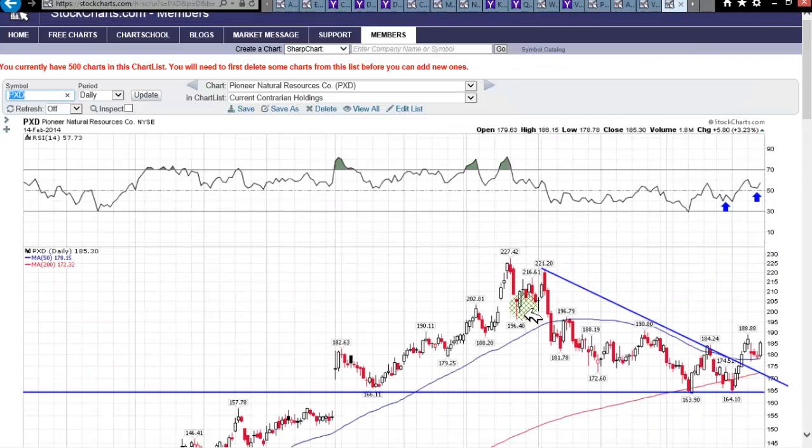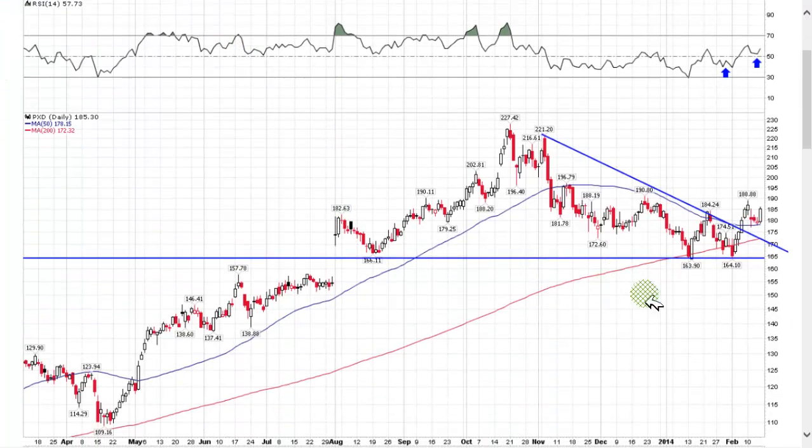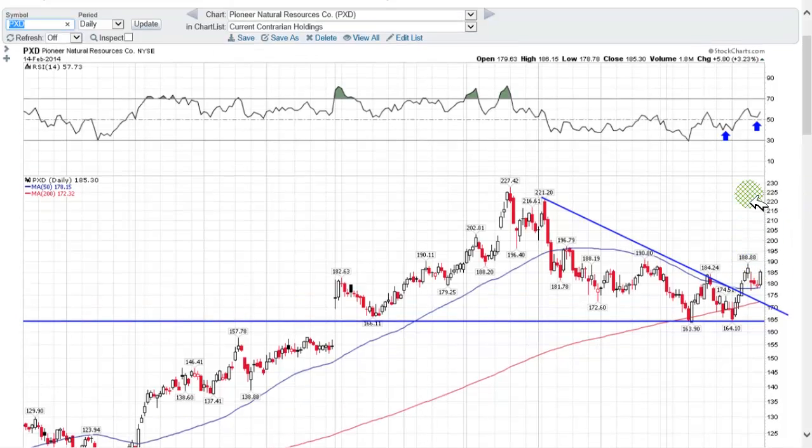Next stock up is for fellow member Ron, PXD, the symbol. Pioneer Natural Resources. I like the stock. This is a daily chart. Good double bottom setup off of 164. A good breakout above the uptrend line. That uptrend line should now act as support. Good support at the 50-day moving average. We reversed off of it on Friday. Watch for it to take out 188.88 sometime next week. That would be a buy, especially if it closes above that level.